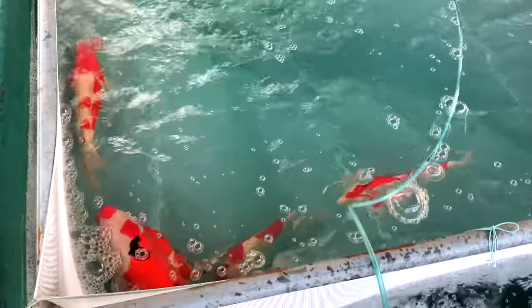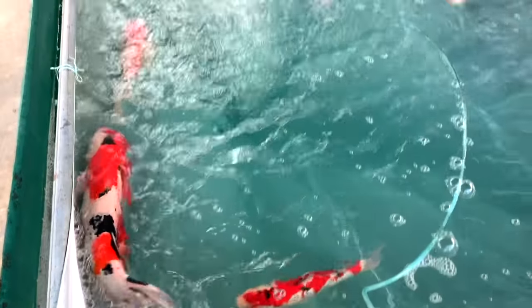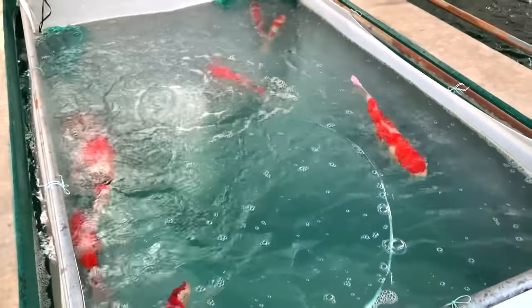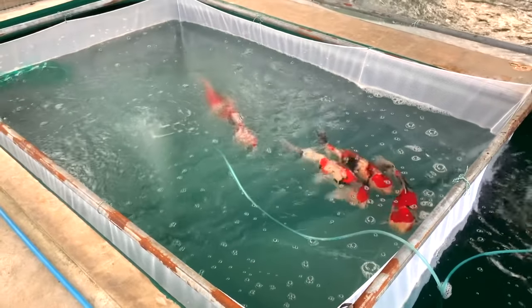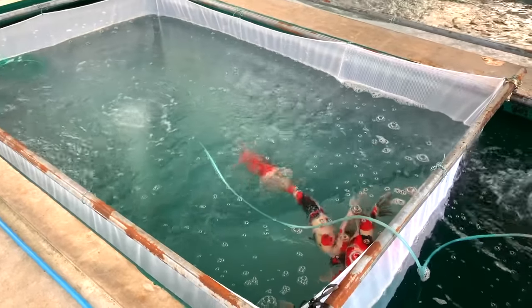The footage that you will see in this program, in both part 1 and part 2, is very unique and exclusive. It is most special that a koi breeder gives us access during this process.